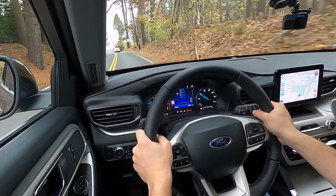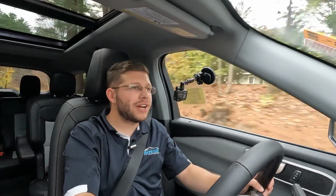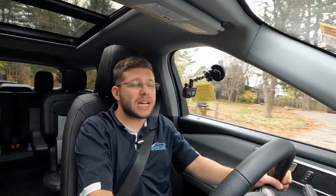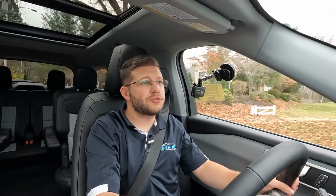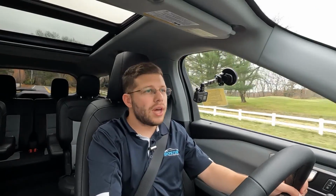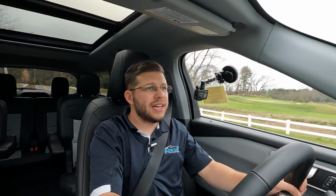But personally, with the 2.3 liter four-cylinder engine, I think this is more than enough for most buyers. And also when it comes to that comfort aspect, I think the suspension is certainly on par with its closest rival. So I would say this would be very much in line with the Hyundai Palisade and Kia Telluride.